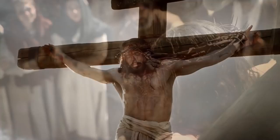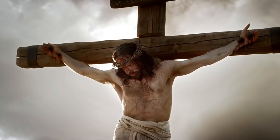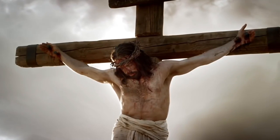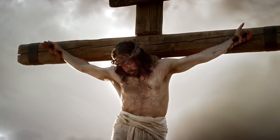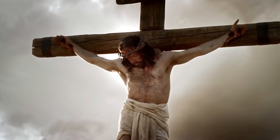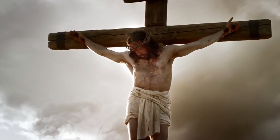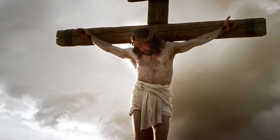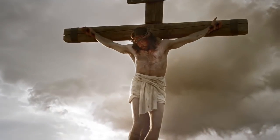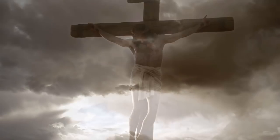As Paul wrote, "Seeing then that we have a great high priest that is passed into the heavens, Jesus the Son of God, let us hold fast our profession. For we have not an high priest which cannot be touched with the feelings of our infirmities, but was in all points tempted, like as we are, yet without sin. Let us therefore come boldly unto the throne of grace, that we may obtain mercy, and find grace to help in time of need."